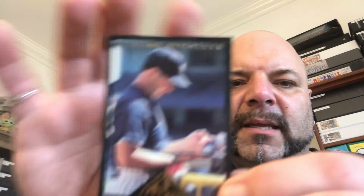Okay. Picked up a couple of Ron Gant rookies. I got the Fleer, and I got the Donruss. I picked up this 93 Fleer Major League Prospects Sterling Hitchcock for my Yankee PC. He's also signing an autograph, so that's another cool reason I got the card.